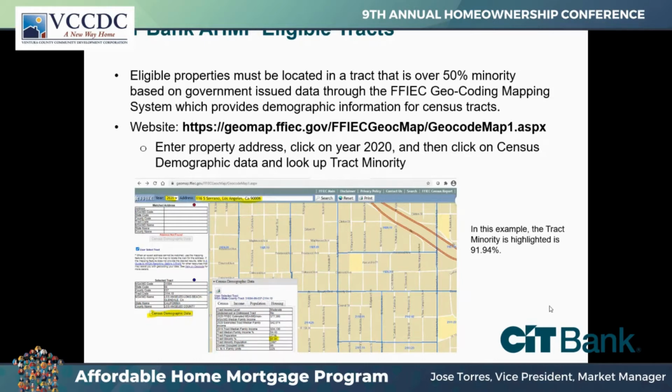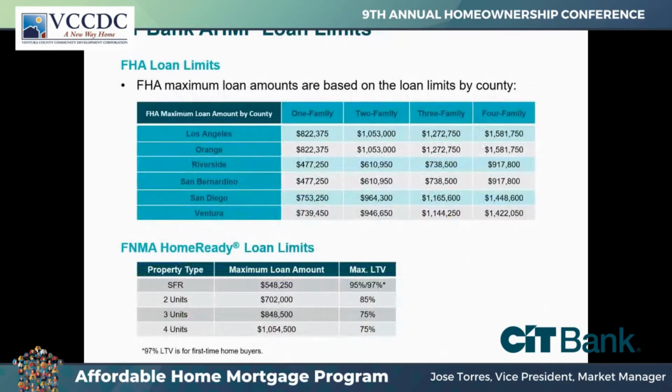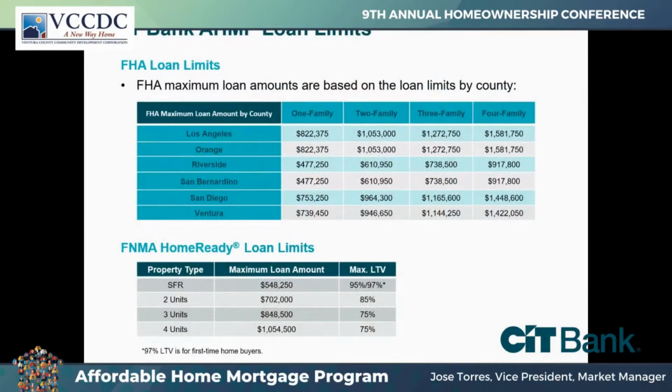Next slide, please. The loan limits. There are loan limit requirements, restrictions, I should say. So in Los Angeles County, we can go up to $822,375 for a one-family residence. For a two-family residence, we can go to $1,053,000. For a three-family, we can go to $1,272,750. For a four-family in Los Angeles, we can go to $1,581,750.